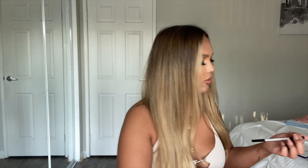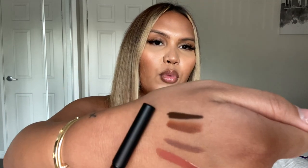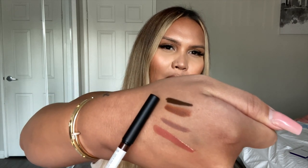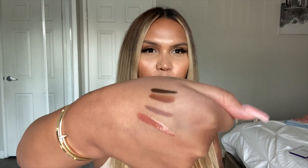And then I got this, I didn't even open it honestly. This brown eyeliner from Makeup by Mario. So it actually does have a pencil sharpener. This is the color. Look at that brown, guys. Truthfully it's more of a mahogany brown compared to all those other ones. I feel like this would be a really good eyeliner, truthfully. But yeah, that is all my makeup stuff.